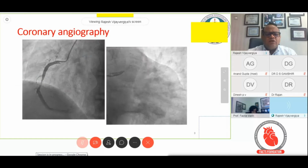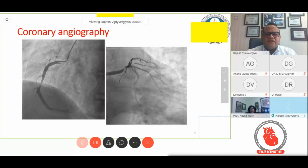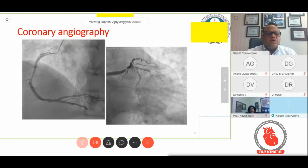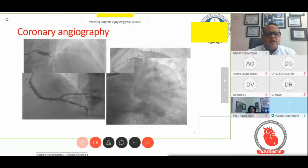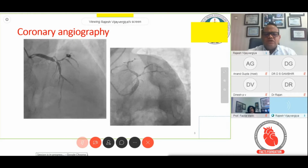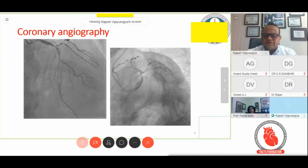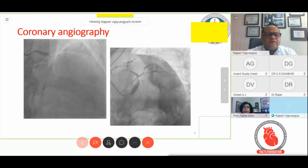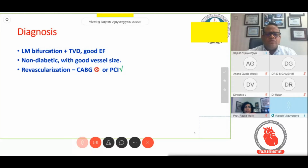And this is the angiogram, which showed a mid-RCA tight stenosis, and then there is a left main distal tight block. This is the epicranial view. The mid-LAD also has a 90% stenosis. In the spider view, it's a bifurcation left main disease. So basically, the diagnosis is left main bifurcation plus triple vessel disease, EF 60%, non-diabetic with good vessel size, and revascularization has to be done, whether CABG or PCI. We opted to go for PCI in this case.